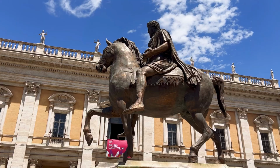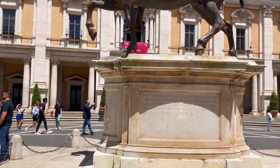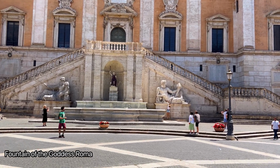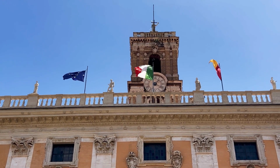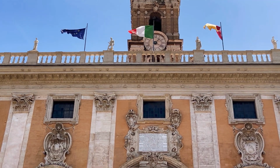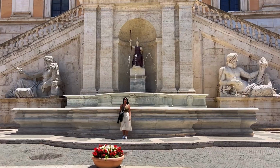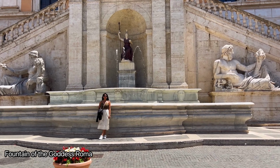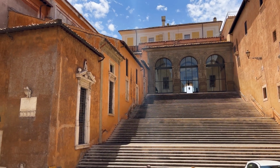As we wrap up today's exploration, we find ourselves back at Piazza del Campidoglio, standing at the very heart of Rome's past and present. As we stand here by the fountain of the goddess Roma, it's a fitting reminder of the incredible history we've just walked through today.